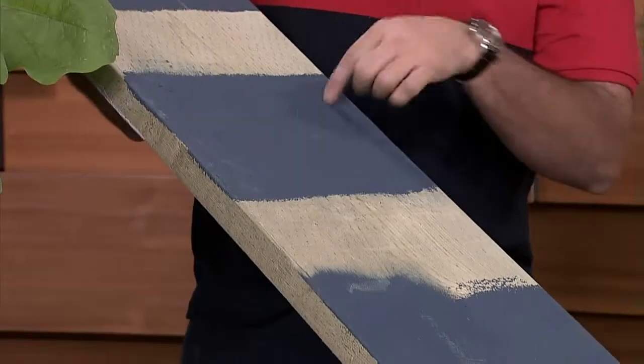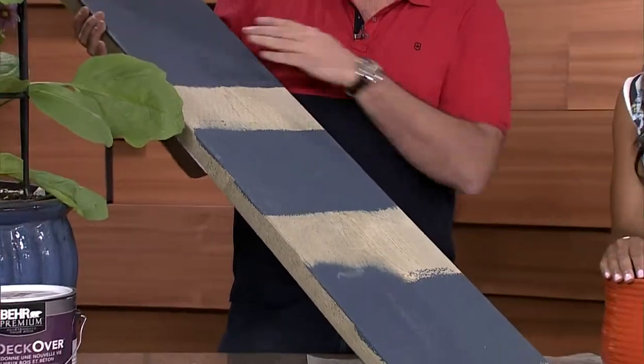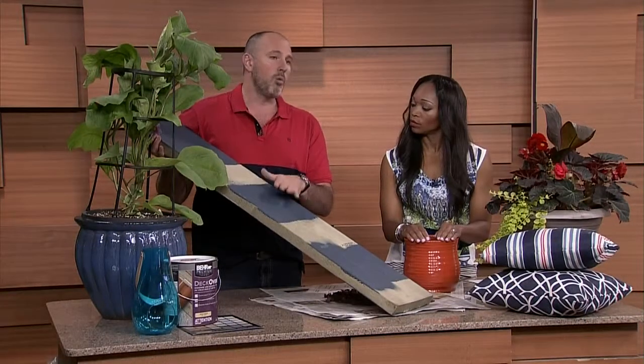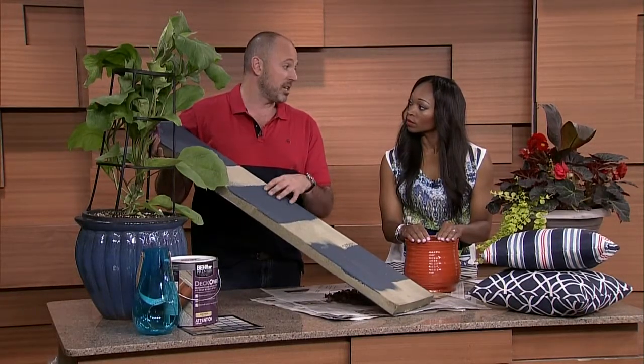Now, I was just playing with some different textures and each one of these took about 30 seconds to do. So you can cover your entire deck or your wood, but what it does is it acts as a perfect barrier. So no more maintenance of the deck, and it lasts 4 years. So when you do it and you spread it out, you walk away. You don't have to touch your deck again for 4 years. So if you've got an existing deck, you seal it and you're done.